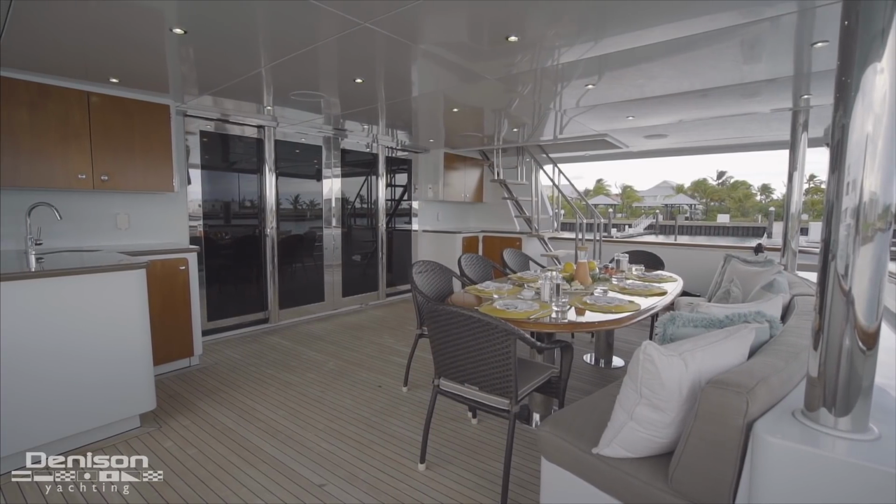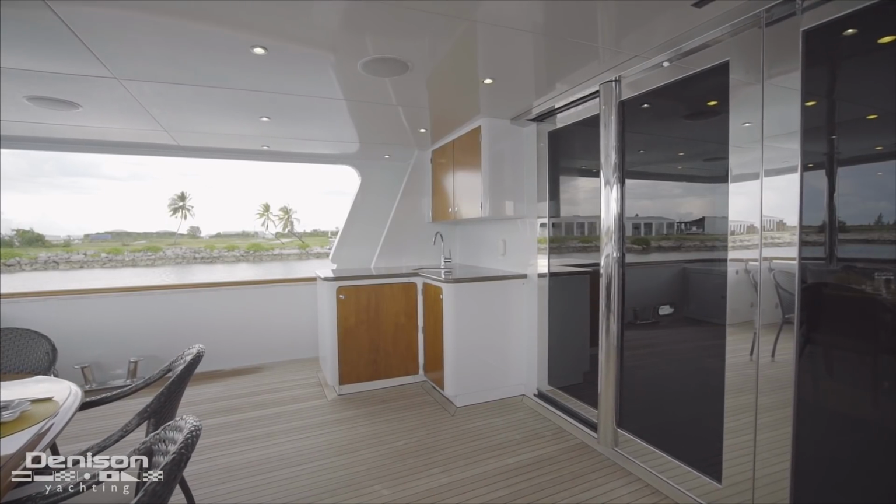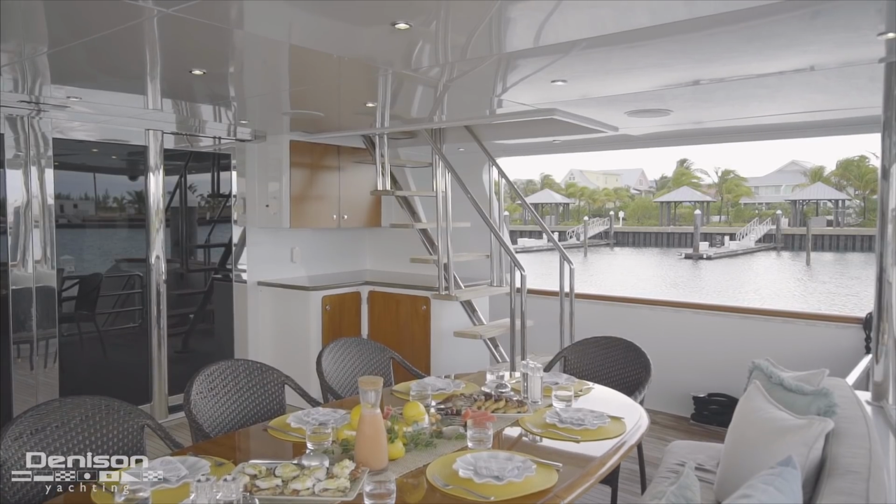All the way forward to port is a wet bar that's complete with sink and refrigerator. Over on your starboard side, you have stairs that lead up to your upper deck.